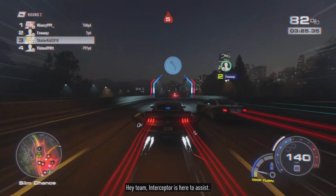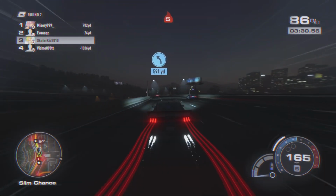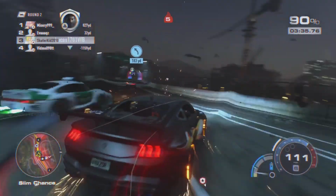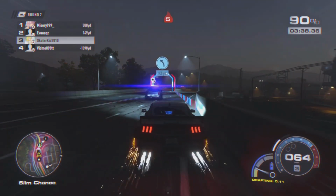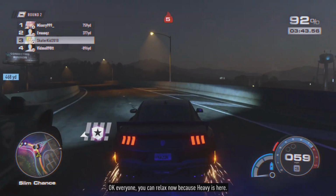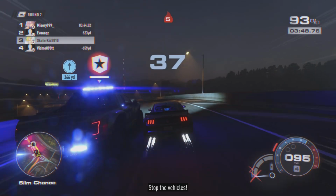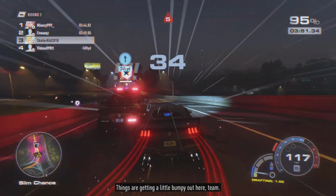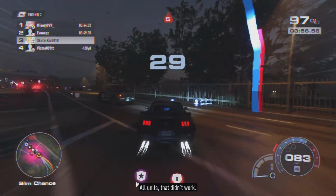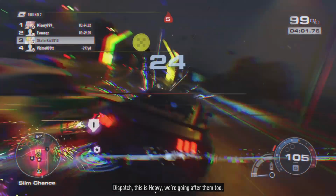Hey team, Interceptor is here to assist. I deployed it. Okay, everyone, you can relax now because Heavy is here. Things are getting a little bumpy out here, too. Need to push this clown off the road. All units got it. Dispatch, this is Heavy. We're going after the ship.